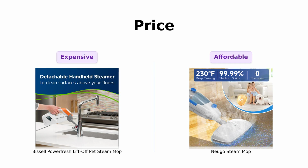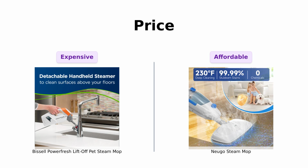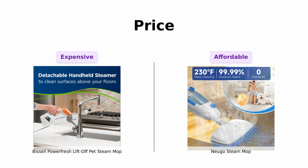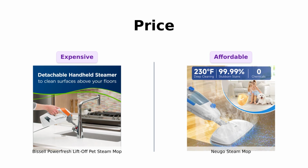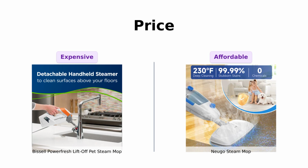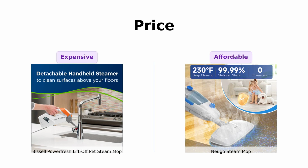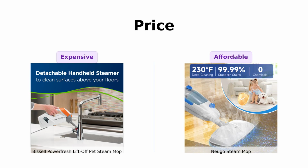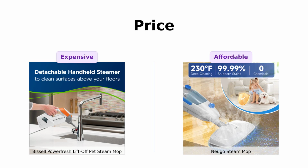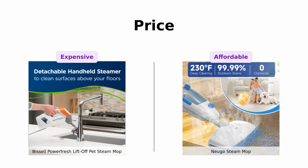First up, let's talk dollars and cents. The Bissell PowerFresh comes in at a whopping $144. That's right, folks, with the price of one Bissell, you could almost buy a full tank of gas or a fancy dinner. Meanwhile, the Neugo is a budget-friendly $109. That's like finding a dollar bill in your couch cushions when you thought you were broke. Reviewers appreciate the Neugo for its reasonable price and effectiveness in cleaning, while the Bissell is favored for its versatility and extra attachments, which some found worth the investment.